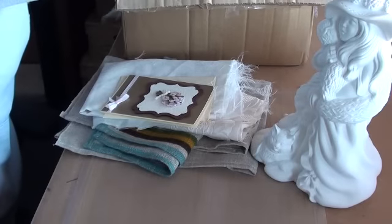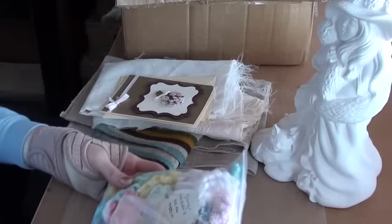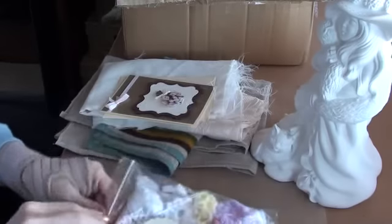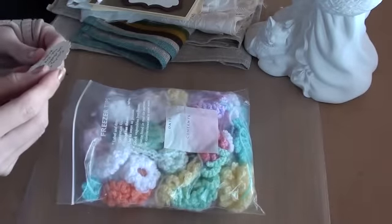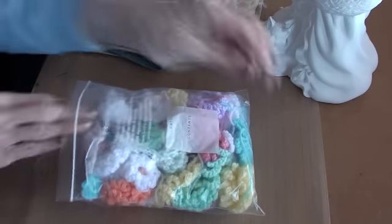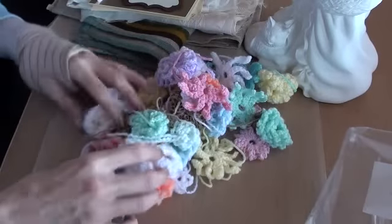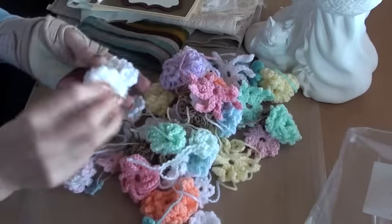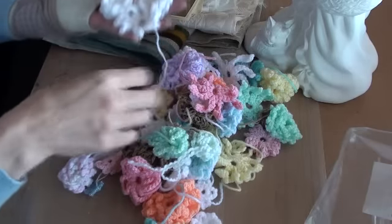This is gonna last forever. Oh wow. These are the crochet flowers. Oh my goodness. There's a little note and it says, sorry, we didn't tie the ends in. Oh my goodness. Look at all these crochet flowers. Oh, and they're all different shapes and sizes. Oh my goodness. Oh, how fun.